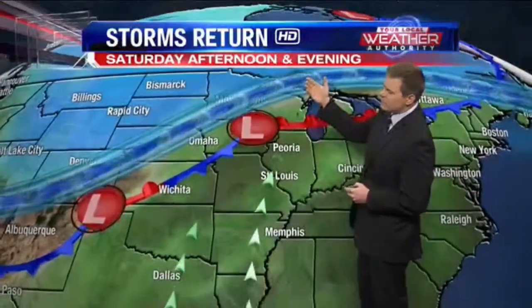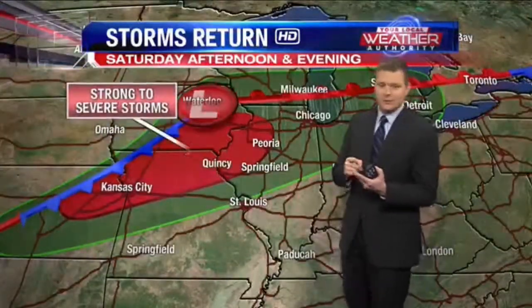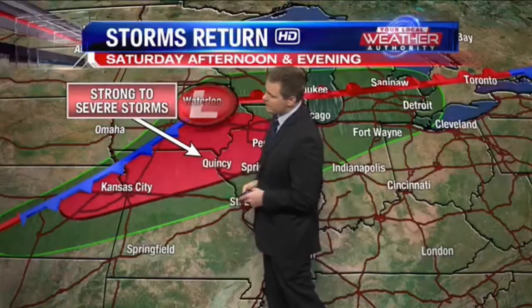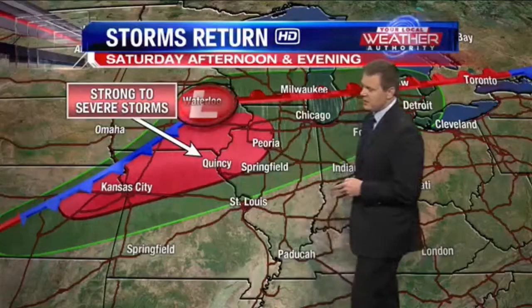Here's a breakdown of how everything kind of plays out. We have southerly winds bringing more moisture in off the Gulf of Mexico. You go up several thousand feet into the air, you start running into some very strong winds aloft within the jet stream. That'll provide us with a lot of wind shear. The combination of wind shear and instability will then lead to the development of strong to severe thunderstorms from eastern Kansas through northern Missouri into southeast Iowa and possibly even into western and central portions of Illinois.